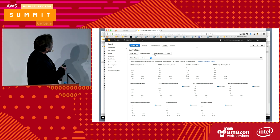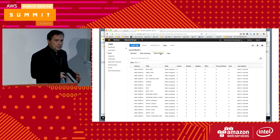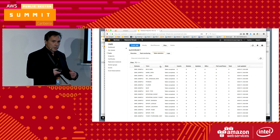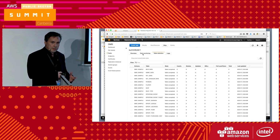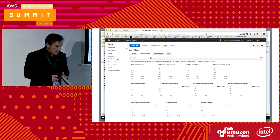I mentioned the endpoints. These are just objects that have the credentials and URLs for your source and target database respectively. You set them up within the console and just refer to them in this SCT tool. And that's pretty much it.